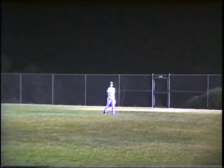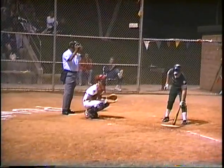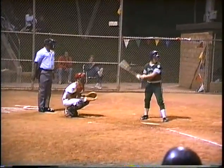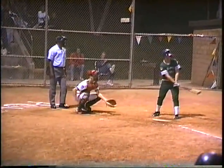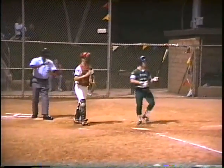Beautiful play by right fielder Scott Chesvold as he makes an over the head catch on the run. Right field by Scott Chesvold, the right fielder for the Poway White team, may have had the play of the day on that catch. This brings up David Cunningham.